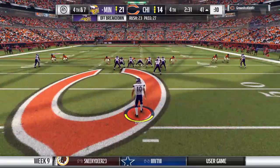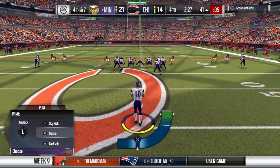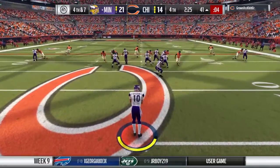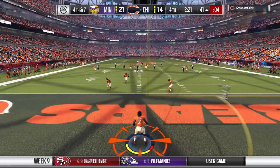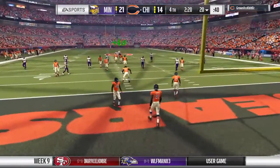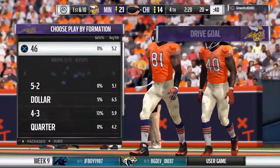The Vikings send out their punter as he'll punt it away for the 4th time today. The play clock's running down. He's averaging just under 50 yards a punt as he gets this away. So a change of possession here on the punt. And the Bears will take over at their own 20.